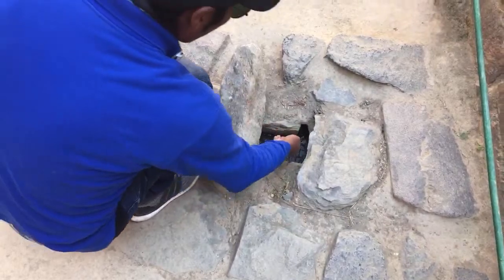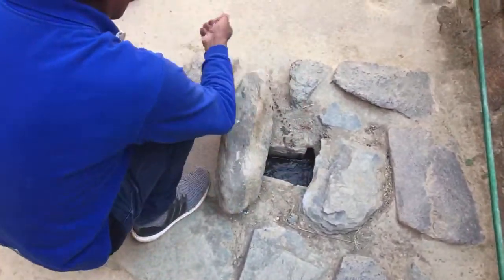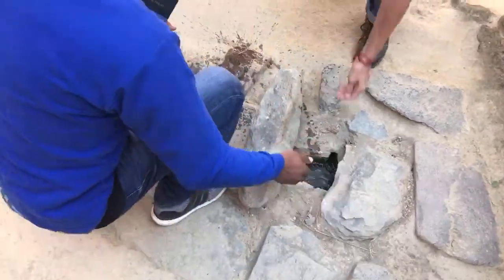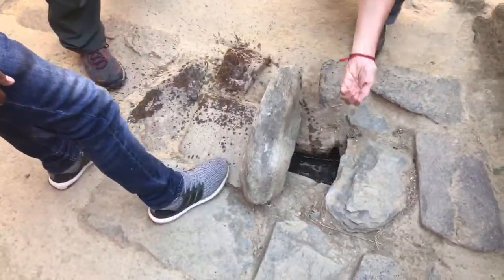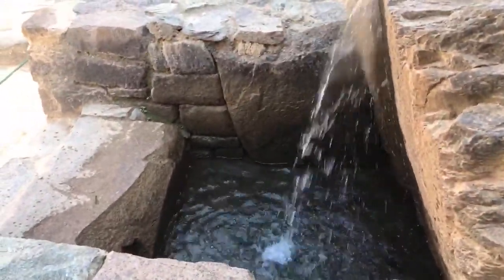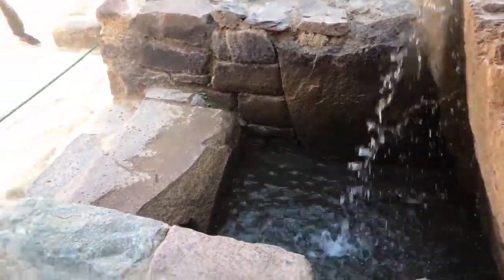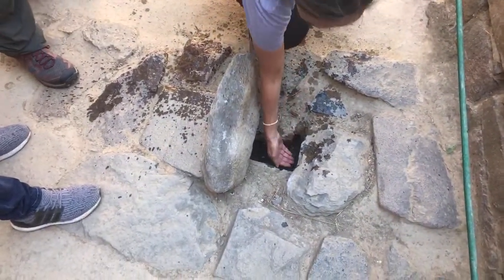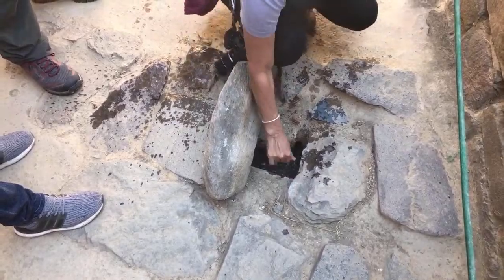Oh, it's cold. I didn't know that was there. Still learning stuff. Yes, we have a little hole. This is the drainage. Careful with your camera.